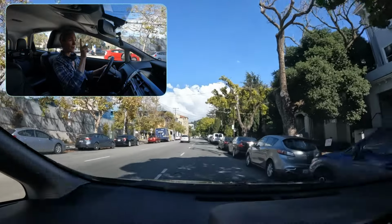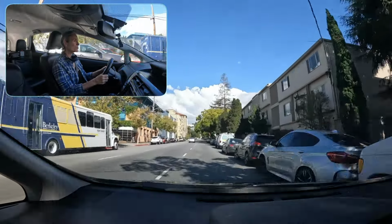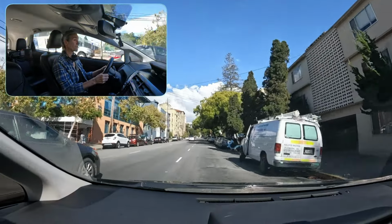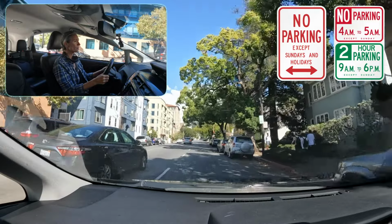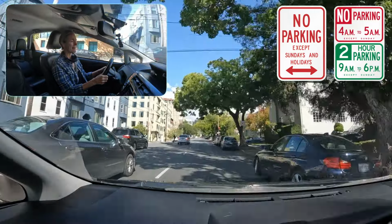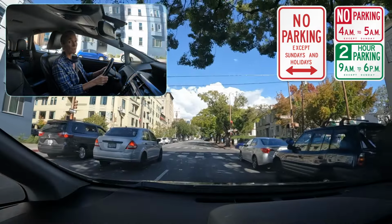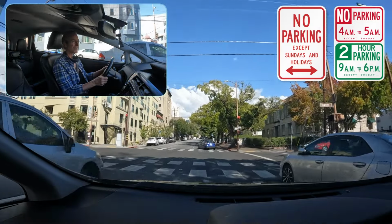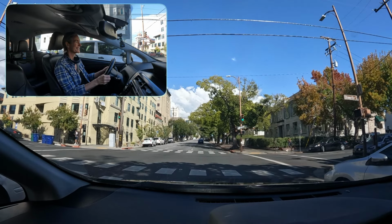Another thing to think about are no parking zones for designated days. And as you're driving around in a community looking for parking, if you see a no parking sign, you want to make sure that you read and do the math. If it says no parking 12:30 to 2:30 on the first Monday of the month, you need to check your calendar and make sure that's not the day that you're arriving.